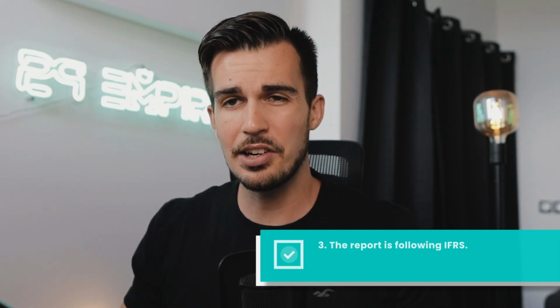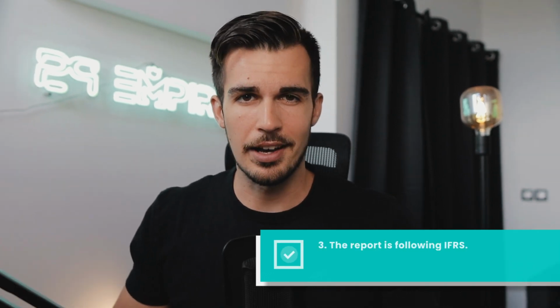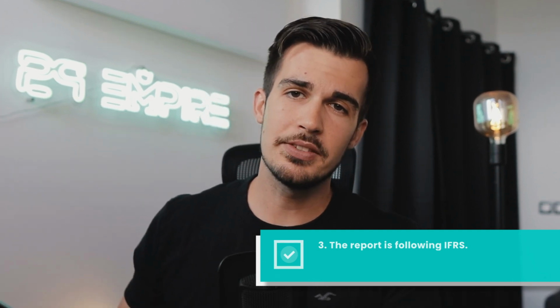All jurisdictions accept audits from accountants who have a dedicated license, regardless if the auditor works in a reputable firm or not. The next thing to look out for is whether the financial statements are in accordance with the International Financial Reporting Standards, which is also known as the IFRS. It basically means that the report is following common accounting rules, it is transparent and consistent and comparable in all markets.